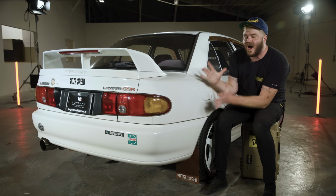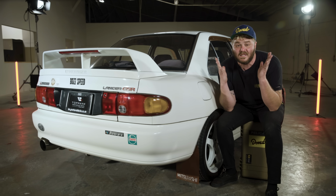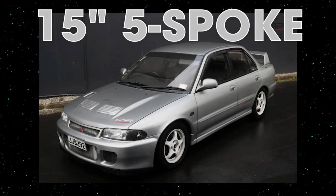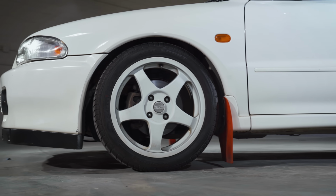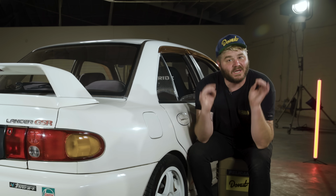This is an economy car from 1994, and it goes to 60 about as fast as the Turbo Z, the Supra, and the RX-7. Only your friends wouldn't mind getting in the back seat. Evo II GSRs originally came with 15-inch 5-spoke OZ rally wheels, but this one has some updated 17-inch OZs for a more modern street look. I like them. The white color choice is very period correct, and I love 90s period correct stuff.